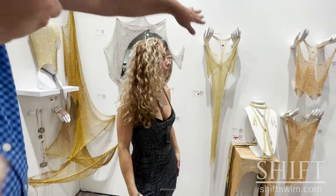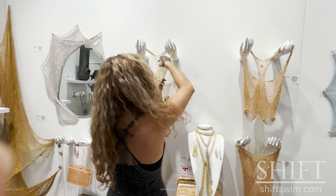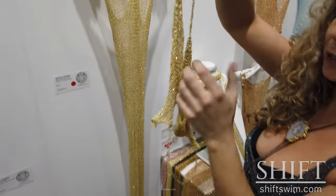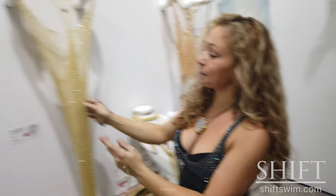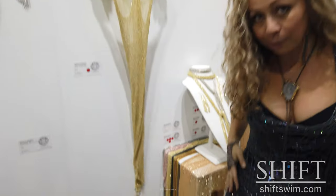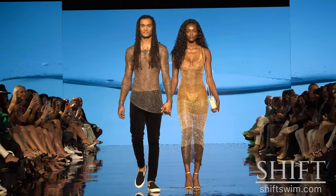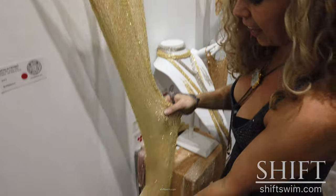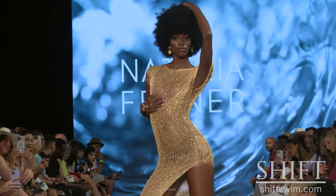Tell me a little bit about this piece here. So this is actually two pieces. This is a bikini you might be familiar with from Swim Week. Here's a bikini, it goes like that. And this is a mini dress. This is similar to what I'm wearing. So it stretches like this. Oh, great, okay. And it looks quite long, but once it's on the body, it's actually pretty short.